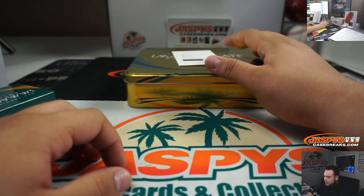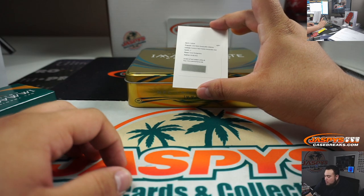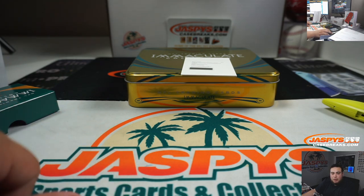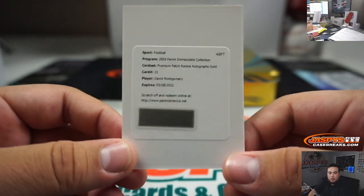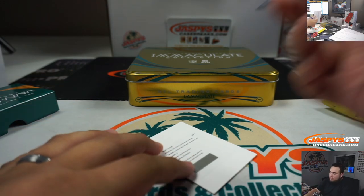And our last one is a redemption, and it is premium patch rookie autographs gold. What is gold out of? Yes, we all know who it's probably going to be, but I just want to know what gold is. Gold's out of 25. David Montgomery. So premium patch rookie autographs gold out of 25. The Bears. Man, somebody got paid.